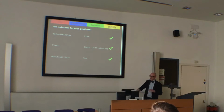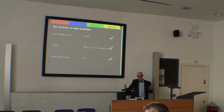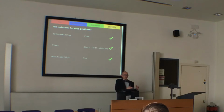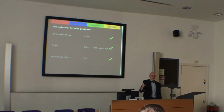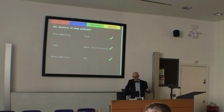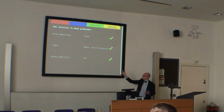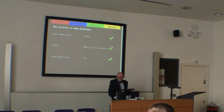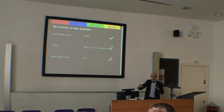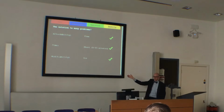So, just to summarize, is it the solution to many problems? Well, affordability: it's free. We have uploaded the results, the source material, and our calculations and methods to the Open Science Framework, so it's available to everyone. Time: well, yes, it is short to take, again, between 5 to 15 minutes, depending on how bright you are. And modifiability: yes, no copyright, no anything. You are free to translate it into another language or add or subtract items as you please. But of course, then you would need to validate that yourselves. But you're free to do so if you want to.